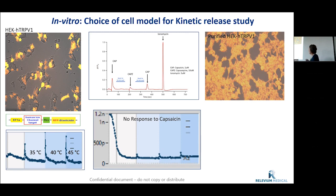So we kind of gave up at this point, and we couldn't really find out why we had temperature responses. One of the reasons could be that the segment that binds temperature or capsaicin is different, or the way TRPV1 is expressed with the transfection was not accessible to the capsaicin. What we didn't investigate, this took us probably 4 or 5 months, and it really delayed our project.